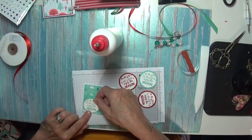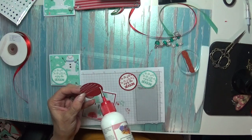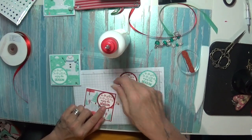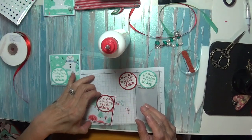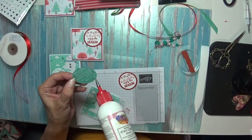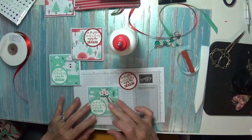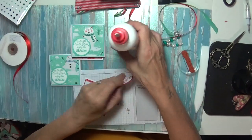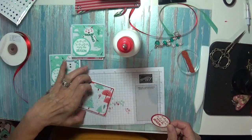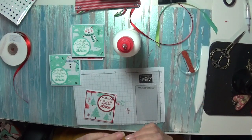So, I'm just going to pop one of these on. And with these ones I had them down in the bottom corner, and with the red ones I had them in the top corner. That way you're evenly distributing the bulk. How cute. Love them. But you can pop them on dimensionals if you want. Perfect. I think they're adorable.